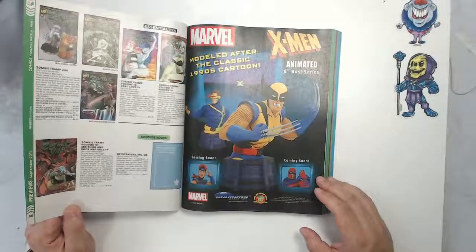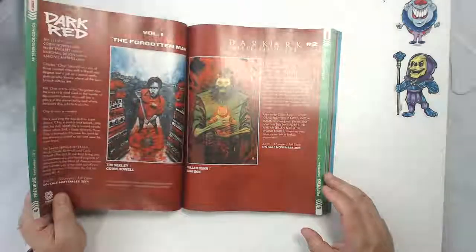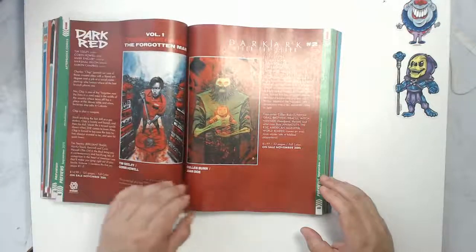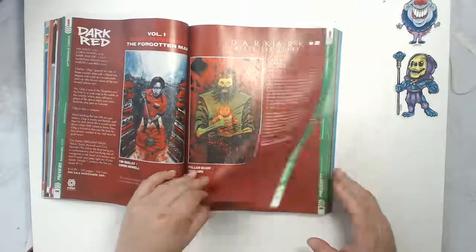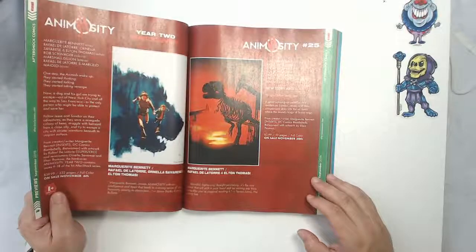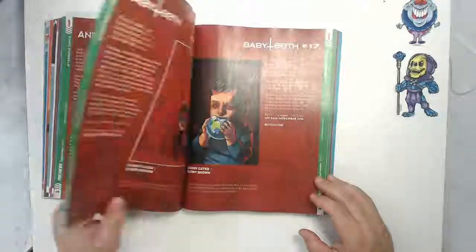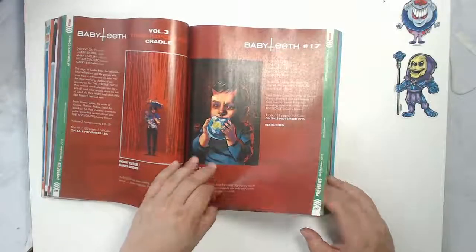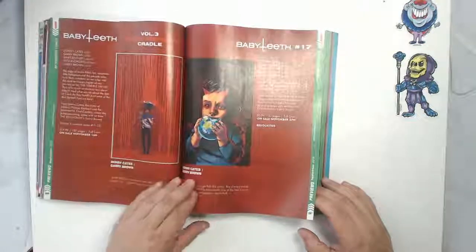Zombie Tramp. If you're into that sort of thing. And now we're into Aftershock. Dark Red. Like I said, Dark Arc, never got into it. Animosity. Not my thing. Baby Teeth, good series by Donny Cates. Looking forward. Oh, Volume 3. So yeah, I'll definitely be picking that up.